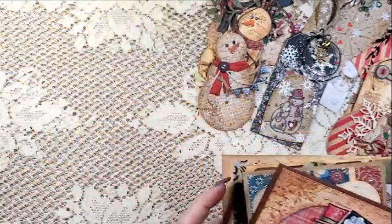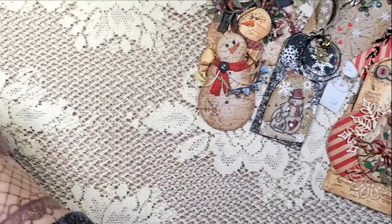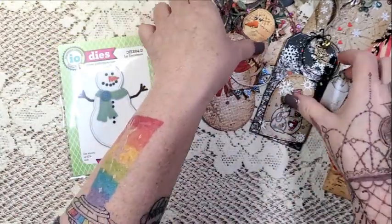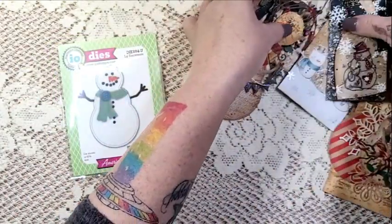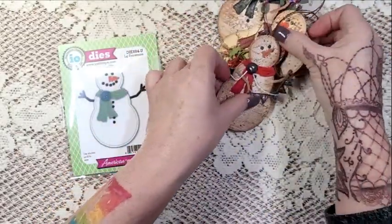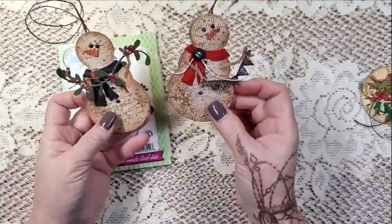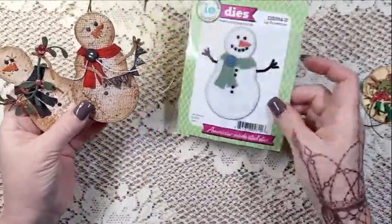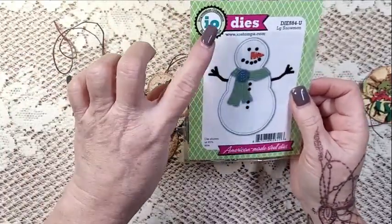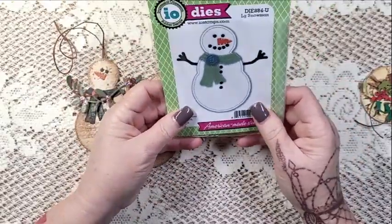Now, I do not have all of the products available that I have used, but we are going to start out with this little guy. So let me move these. Now, I started out just by playing. It was actually relatively simple. These two are particularly simple. I used this little guy. He is, again, from Anna White. Well, he's from Impression Obsession, and Anna White was the designer, is the designer.